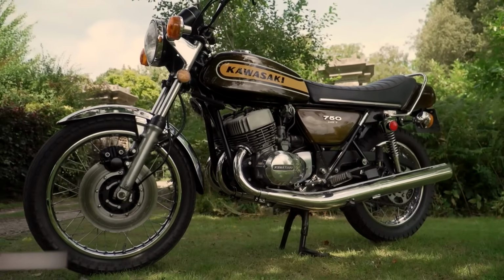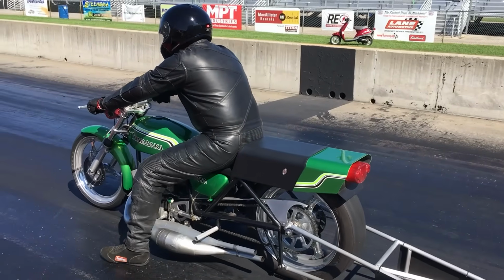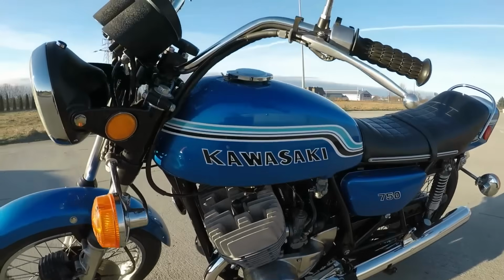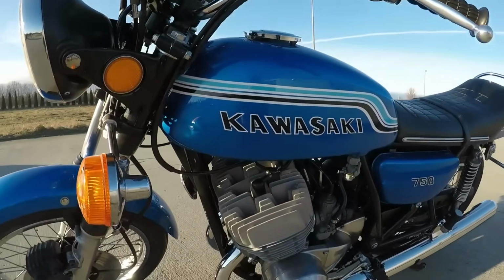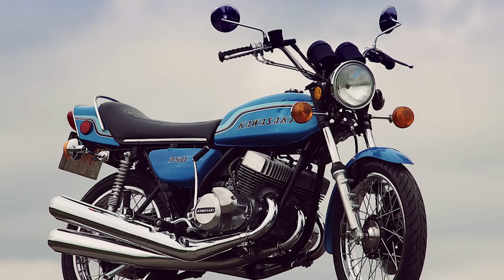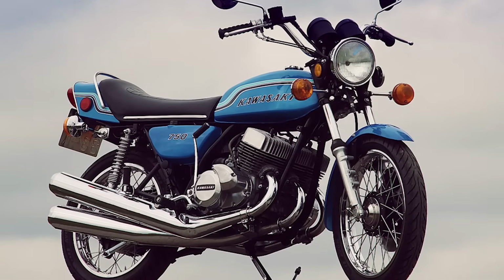But it wasn't the speed that made riders respect it. It was the way that speed arrived. The narrow power band hit like a freight train, surging forward with such intensity that even experienced riders struggled to keep it in check. One wrong move on the throttle or clutch, and the H2 would lurch violently forward or snap sideways in an instant.